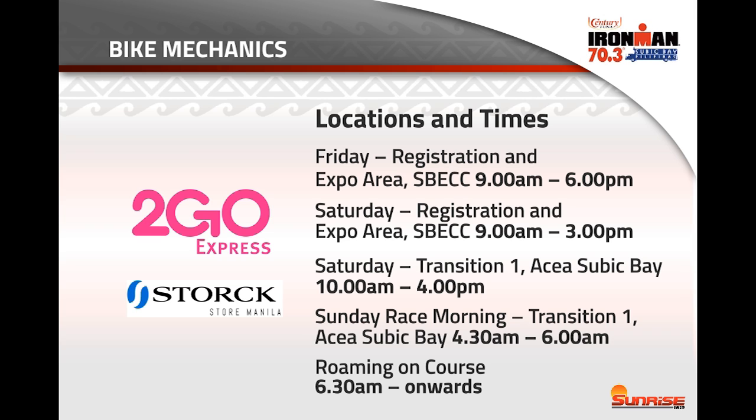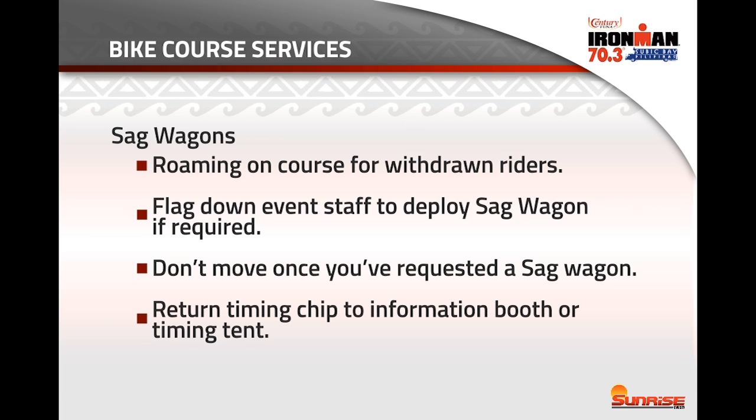They will not have spare wheels available for any athletes. SAG wagons will be running the course to collect any cyclist that cannot complete the event. Collected cyclists will be transported back to Transition 2. If you do drop out of the bike course, you'll need to visit the information booth at SBEC or the timing tent at the finish line to hand in your timing chip.